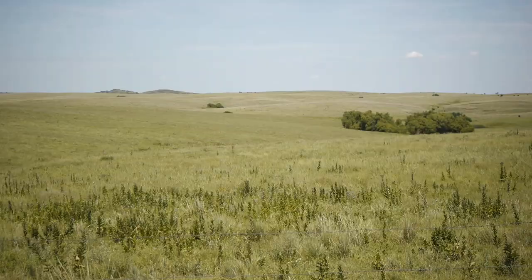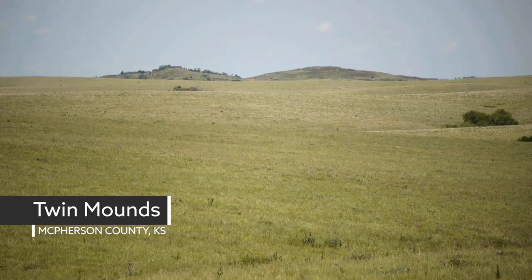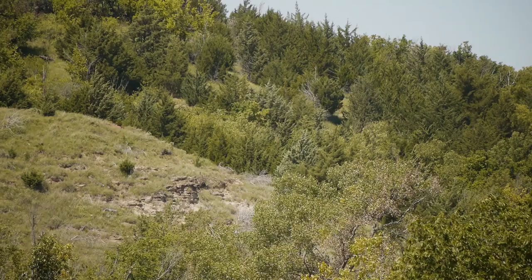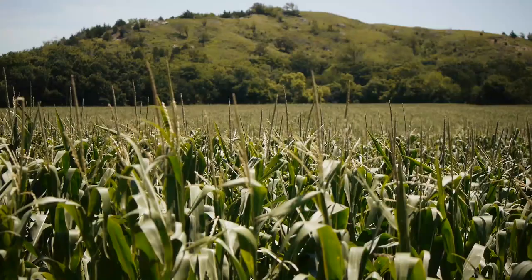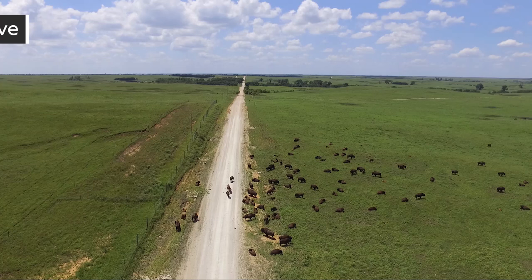Coronado Heights and Twin Mounds were some of the first major landmarks as travelers made their way into the Smoky Hills. One story accounts a pioneer's escape, as a homesteader used a rock overhang on the north summit of Twin Mound as cover to evade a band of pursuing natives. Today, Twin Mound is a short distance from Maxwell Wildlife Preserve in McPherson County.